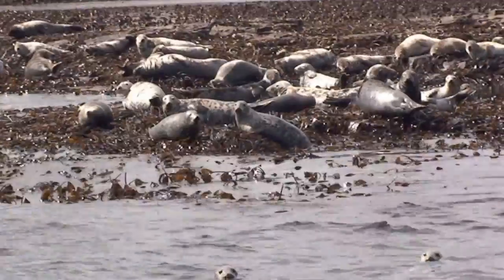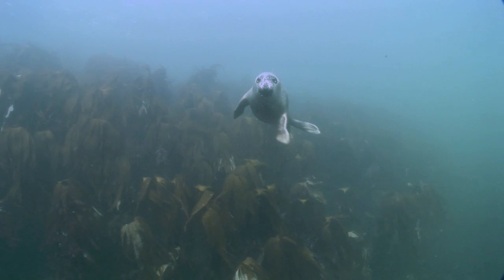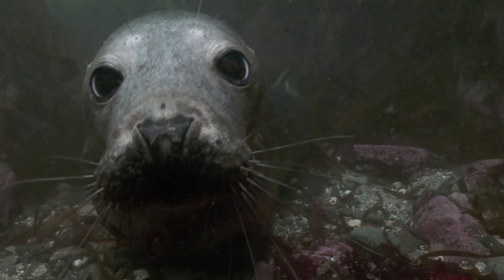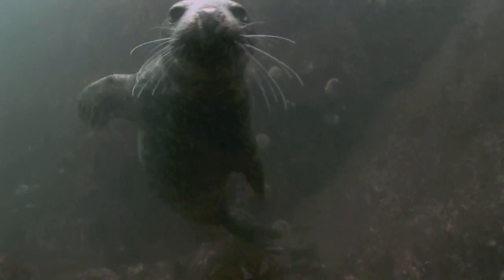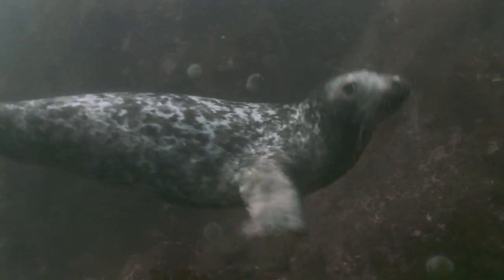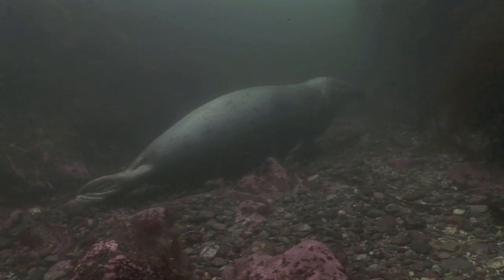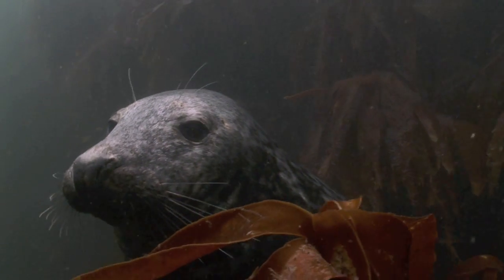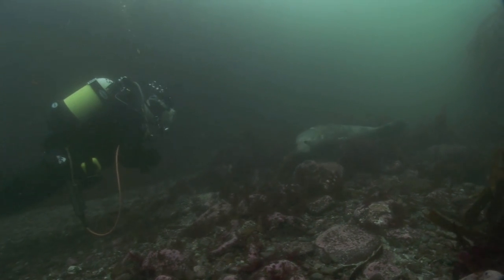The Farne Isles grey seal population boasts some 6,000 individuals. And with up to 1,000 new pups born every October and November, there are always plenty of seals for the diver to encounter on their dives. The Farne Isles seals are famous for their curiosity and playful nature in the water. It's always a thrill to encounter a seal on a dive, and spending time with these beautiful creatures is always a pleasure.